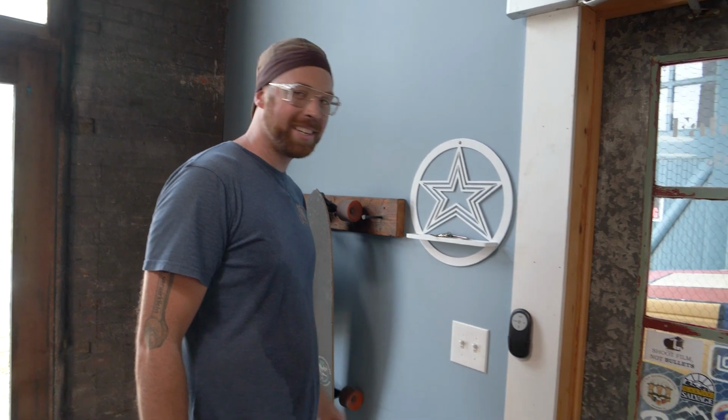On today's episode, we build this, a key holder with the Roanoke star on it. It was designed by my summer intern. Don't tell anyone.